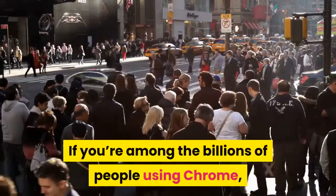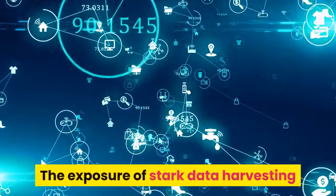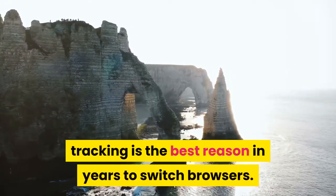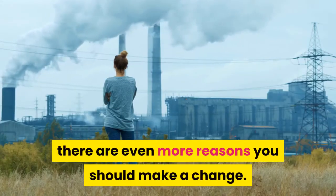If you're among the billions of people using Chrome, then Google has just given you a seriously good reason to quit. The exposure of stark data harvesting and the quiet introduction of creepy, new tracking is the best reason in years to switch browsers. Now, for Apple users, there are even more reasons you should make a change.